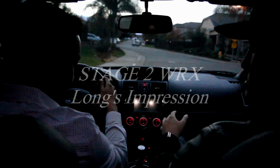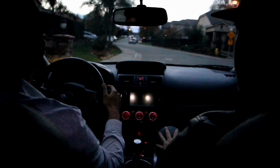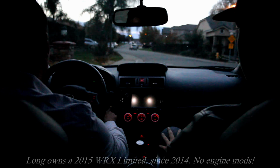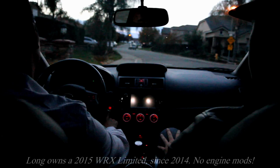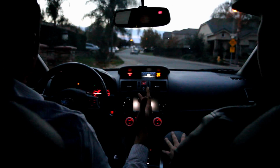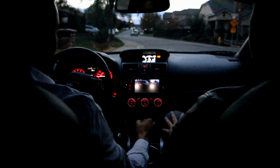Alright, so this is a stage 2 car, right? Yeah, it's just a stage 2 WRX 2015. Okay, so this is your car, and I'm going to be test driving it. I drive a stock 15 WRX, so let's see the noticeable differences right away here. Noticeable difference, louder exhaust. Let's see here.